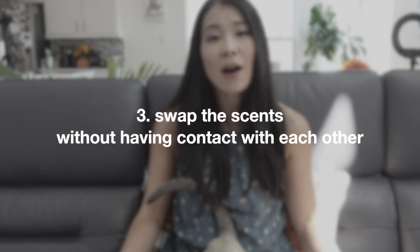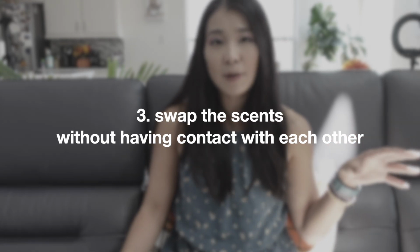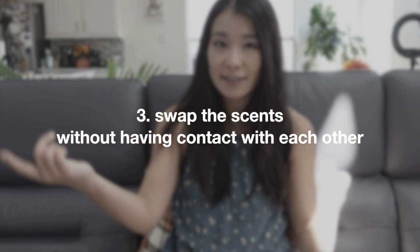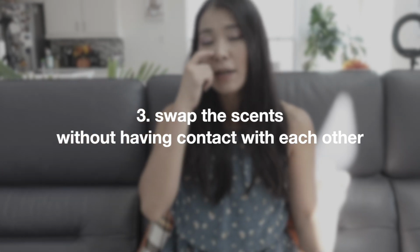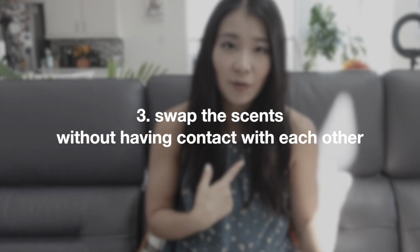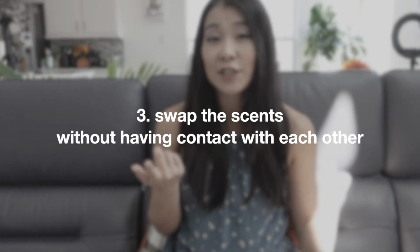The second thing that I did was to swap the scent. How I did it was that I put up Simba and let Nala go around the house. And then I put up Nala and let Simba go around the house. And then I put up Simba again, let Nala go around the house. It's almost like every 2 to 4 hours. It's not an easy job, but I just happened to quit my full-time job back then, so it's a little bit easier.